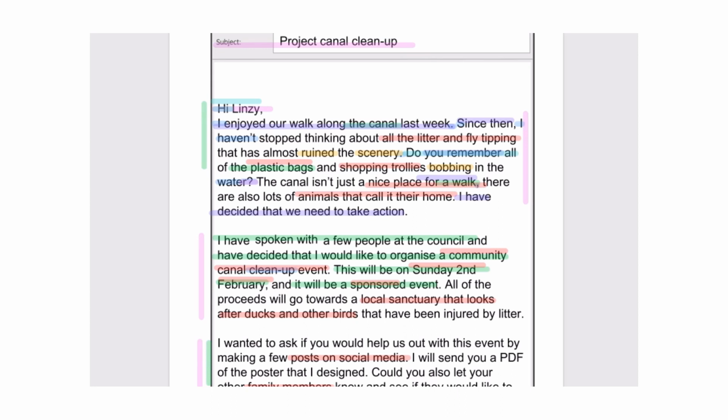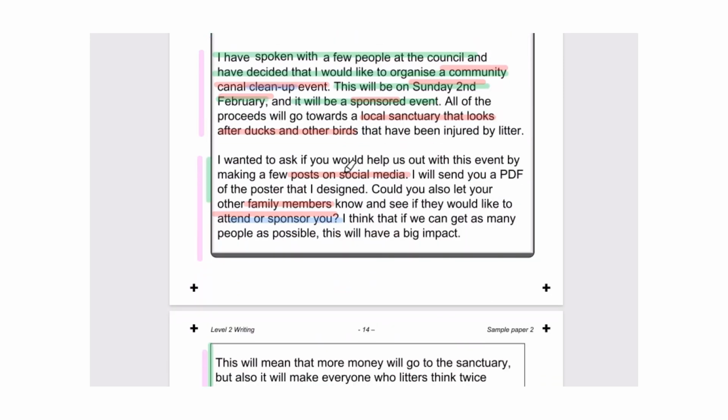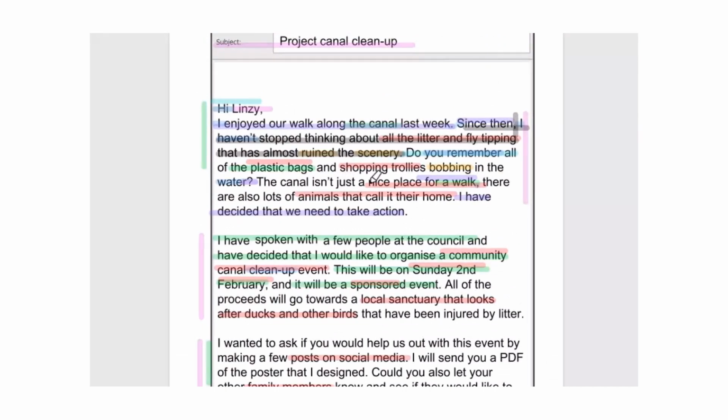Finally, you should try to use complex sentences in your answers. So these are sentences that have multiple ideas contained within them, and they're generally longer sentences with commas or connectives in them. So in this answer, we have a few longer, more detailed sentences. It could include a few more detailed ones. We have got this one here. "Since then, I haven't stopped thinking about all the litter and fly tipping that has almost ruined the scenery." So we've got "since then," and then we've got a comma there to split up the sentence. So "since then" shows us a time frame, and then "I haven't stopped thinking about all the litter and fly tipping," and then they've moved on and explained how this has impacted the scenery, that it's almost ruined it. So that's a somewhat complex sentence there, but as I said, you do need to try to use as many as possible and try to combine your ideas together and see how they can fit together to make longer sentences.